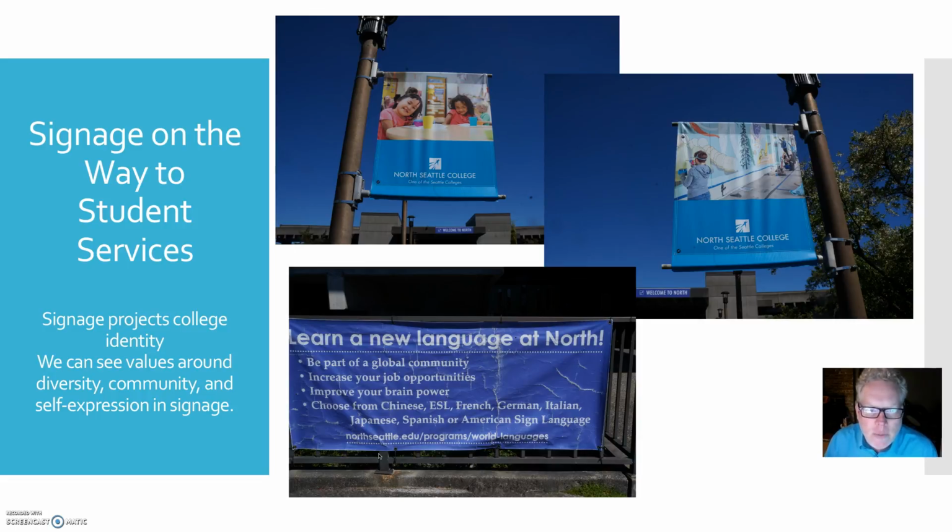Some of the signage that we have out here, I think, is also very symbolic. It signals things about the community and the identity of North. We have students studying in the Child Care Center. We have a picture of people doing the mural that we just saw downstairs. We have somewhat weather-beaten signage welcoming people to the global community, and encouraging the study of different languages, including ESL, German, Japanese, and so forth. So I think this signals a sense of diversity on campus and a welcoming of diversity, and also community, and an embrace of self-expression through language and art.